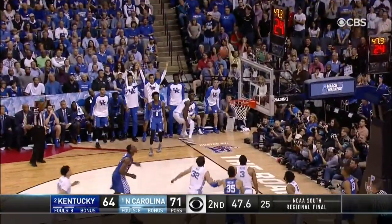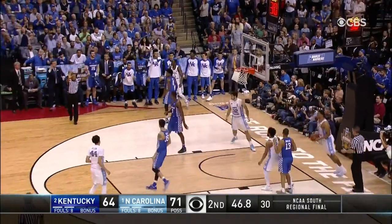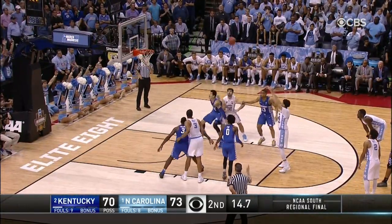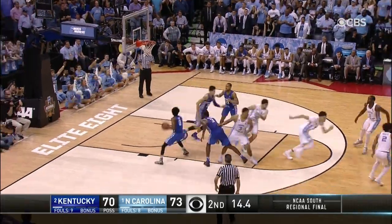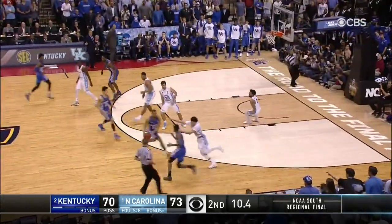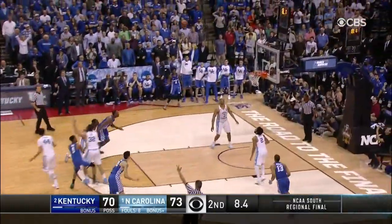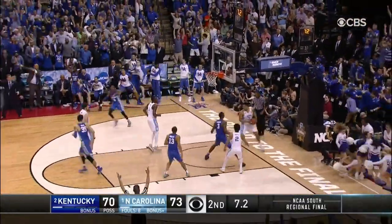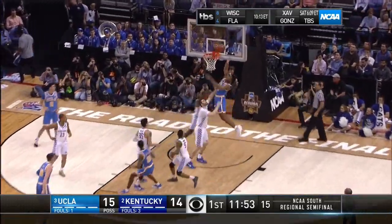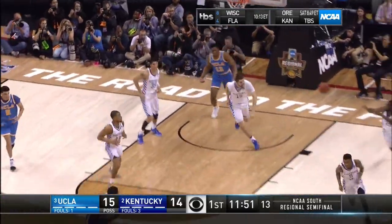To Fox. Back to three. What a find. Huge shot right here. Ooh. Fox has it. Give it. Let's see it. Monk to tie it. Possible shot. Nice block. Way up there.